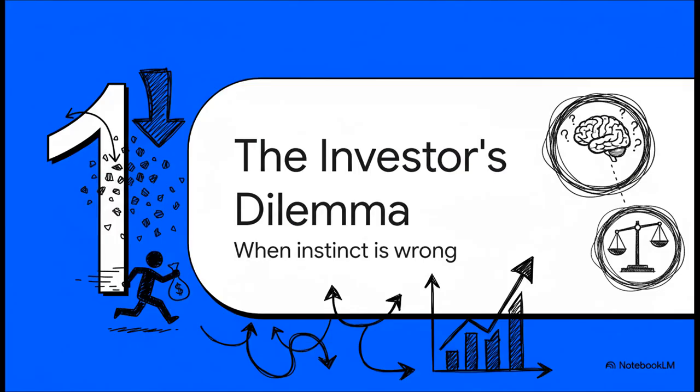Yeah, when the markets start to tank, our first instinct is pure self-preservation, protect what we have left. But selling in a panic almost always means one thing, selling low. You end up locking in your losses. And that's the dilemma, isn't it? How do you fight that fear and make smart, strategic moves for the long haul?